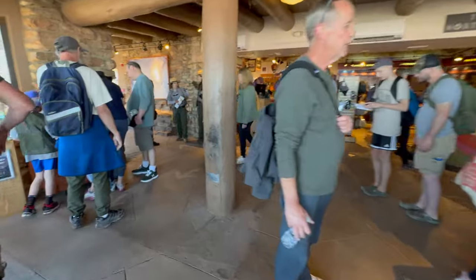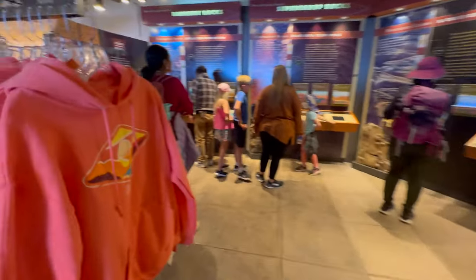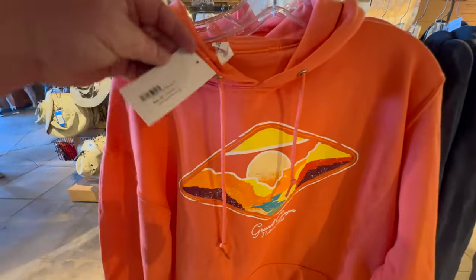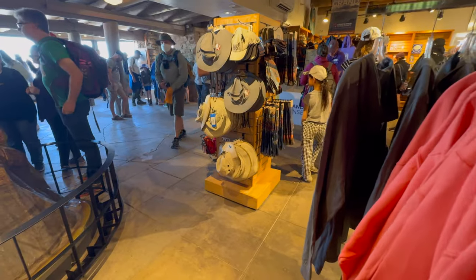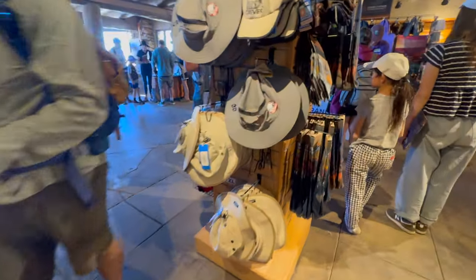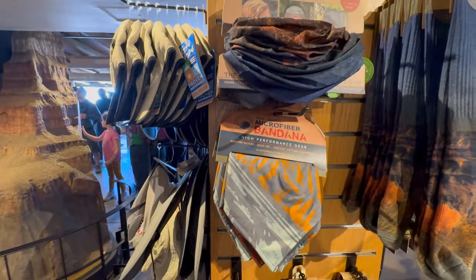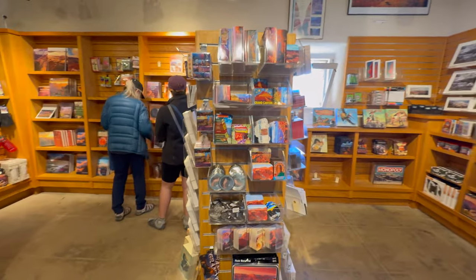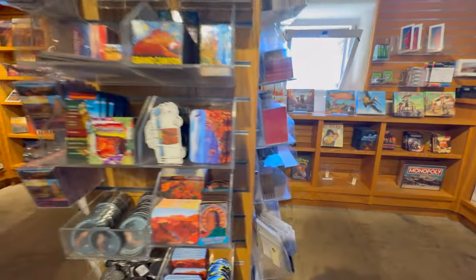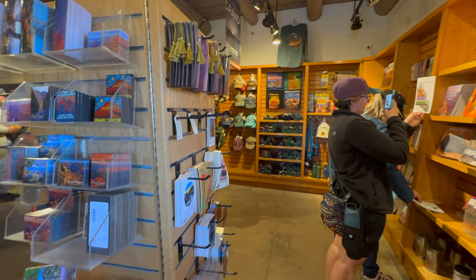And a little gift store. Got some sweatshirts. 45, well, that's not bad. Some hats. What are those, socks? Oh yeah, some hiking socks. Yeah, okay. 18, well, some long socks. Some bandanas. And we've got some magnets. Do we have a Grand Canyon magnet? Yes. Oh, okay. Books, puzzles. And some hats.